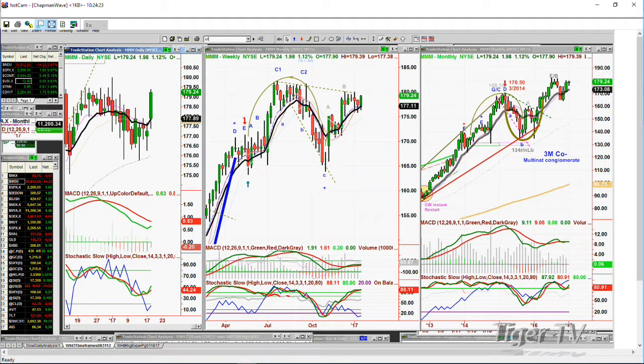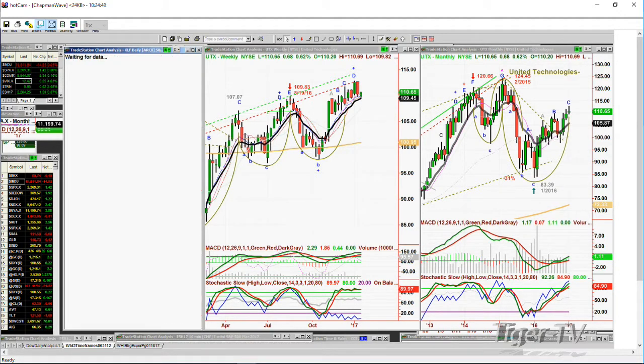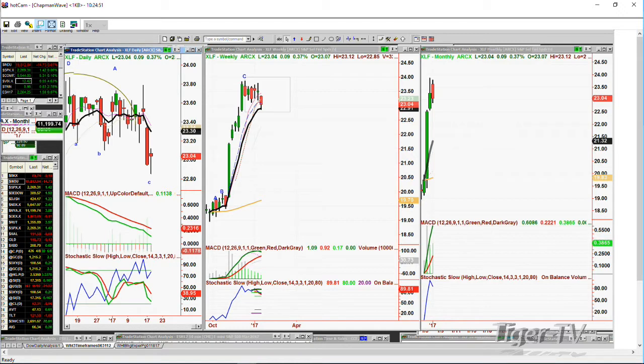UTX has not done well. What's it doing today? Nice day today, up 66 cents. But its daily chart has gone to a peak F and pull back. Now the weekly chart has made a leg D, then a peak D, and now it's holding the 9-period moving average. So the weekly and the monthly are actually holding very well. I have to tell you, the more I look at some of these stocks, and the more I look at, say, the XLF, the more I'm saying, this has been a very good market. And even this sideways consolidation for weeks and weeks in many stocks has really used up more time than price.